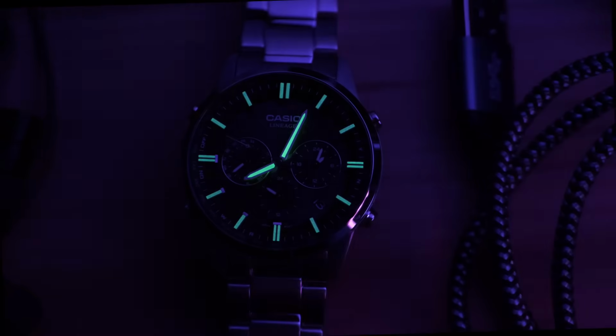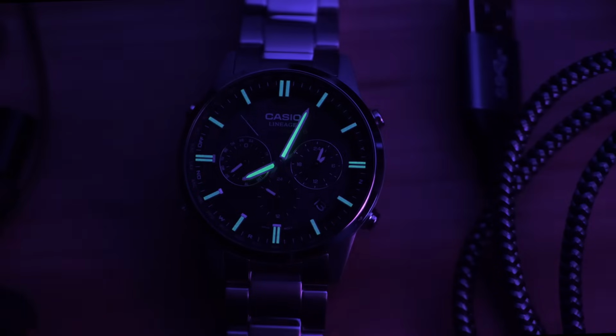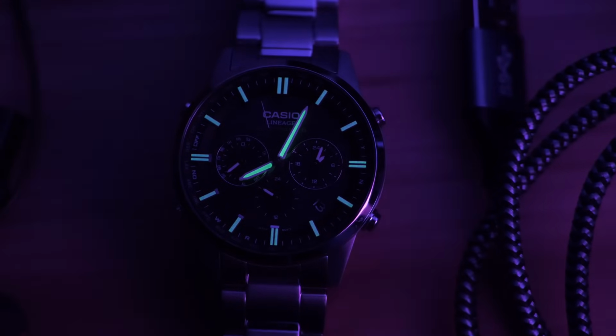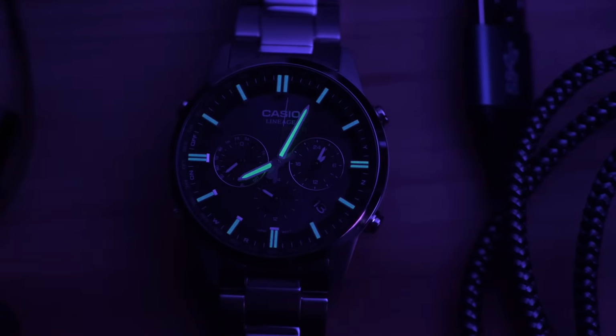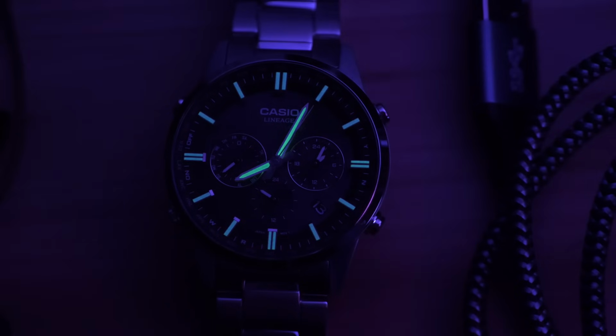wrist size changes. But if you want something with a lot more versatility that you can wear a little bit more dressed up than you would with a digital watch and still maintain all of that functionality and get the sapphire crystal and the 100 meters of water resistance, this thing is really amazing and probably my favorite watch of the 5 that we're featuring in this video.